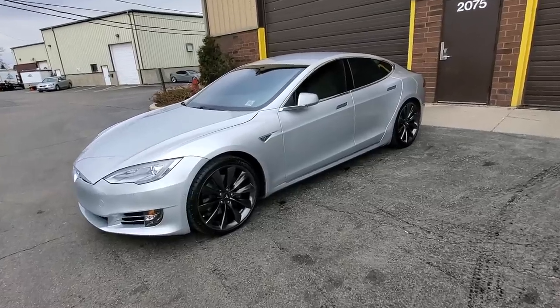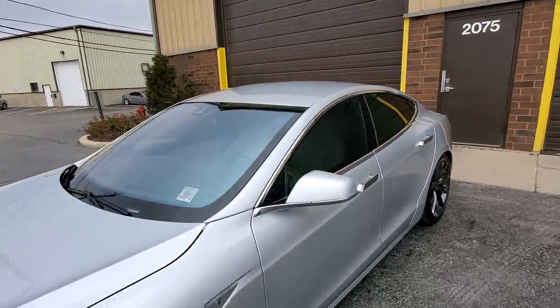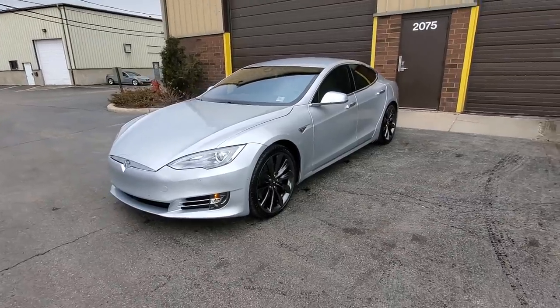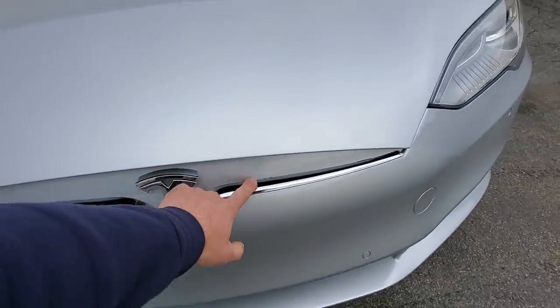But let me know in the comments section, would you guys wrap the roof in black? That is something that I've been thinking about, but then it would kind of take away from this very unique look. I would say probably 95% of these cars had some kind of sunroof. Something else I'm considering is wrapping this part in black as well.